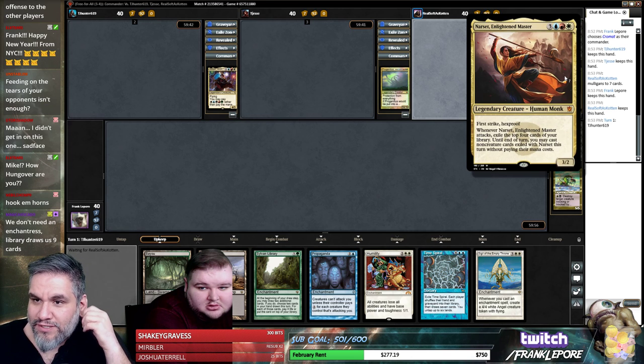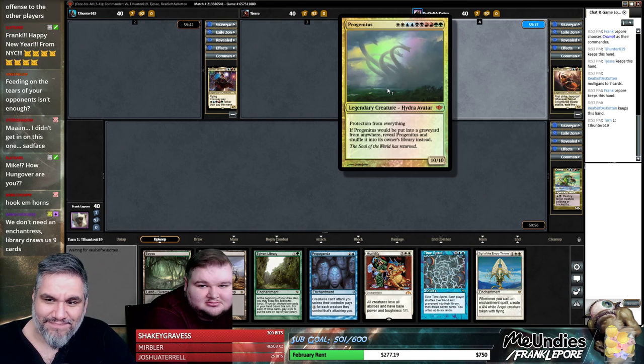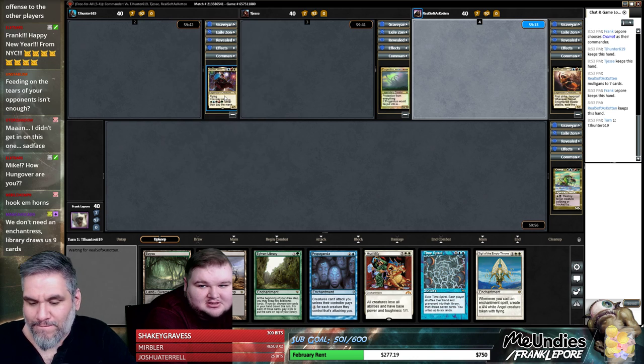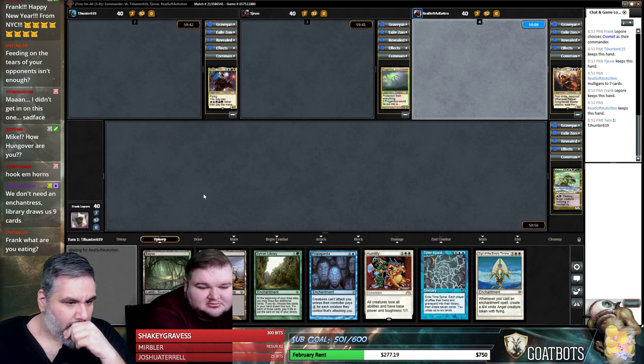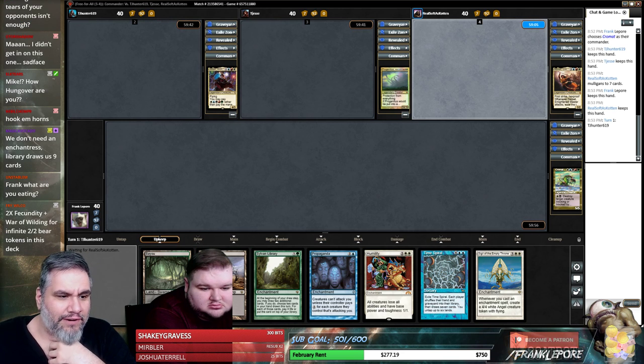All right, so we're playing against a Narset, Enlightened Master, a Progenitus. Is this ever getting cast? Probably not. And a Jodah. So two five-color decks and a four-color or three-color deck. We don't need an Enchantress. Library draws us nine cards.